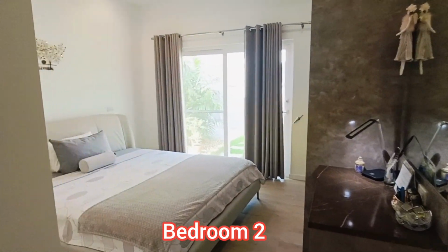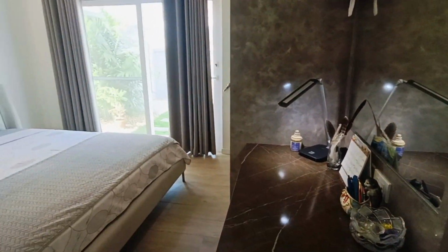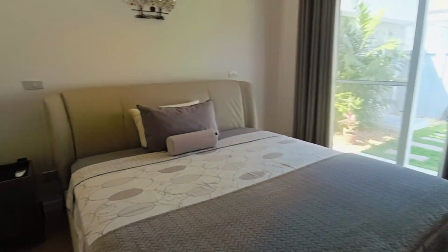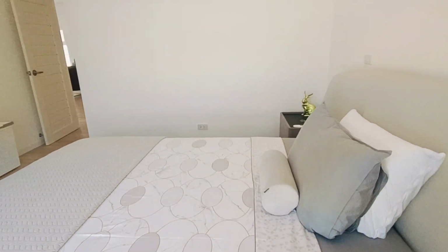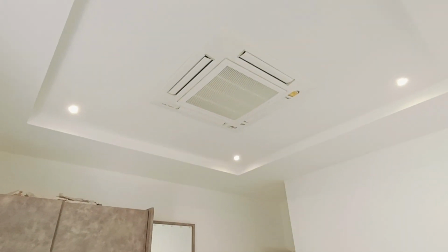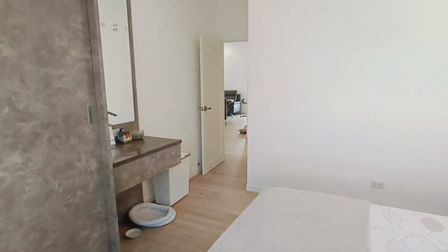Bedroom 2. So I admit I've forgotten the name of these types of air cons that we're going to have a look at in a minute. The cassette type that mounts in the ceiling. I think you know what I'm talking about. But there it is. Those are in every room.